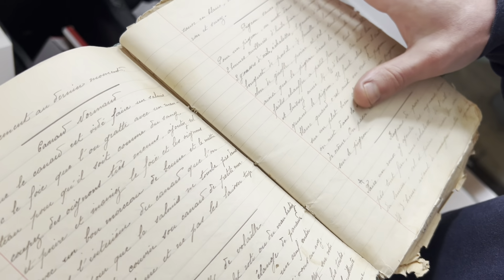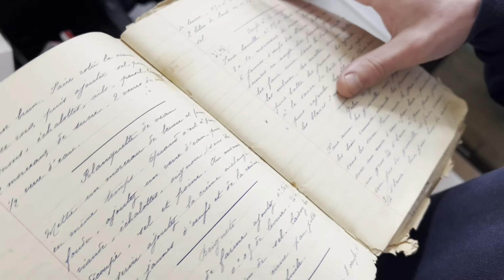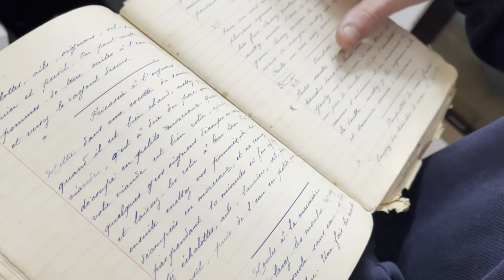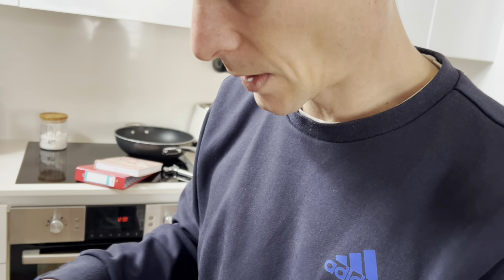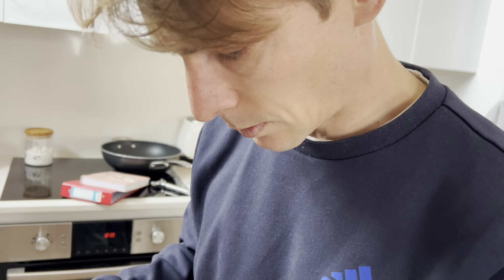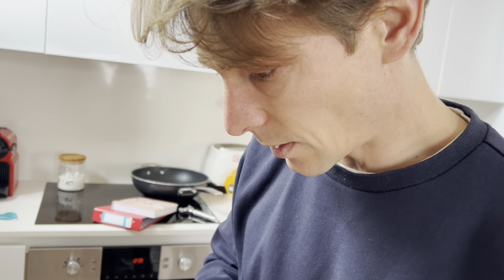Some pages are a little messed up, but, you know, a lot of recipes. That's so special. And they wrote some stuff. Look how neat the handwriting is. The penmanship is impeccable. When I first read it, I cried because it's during World War II.